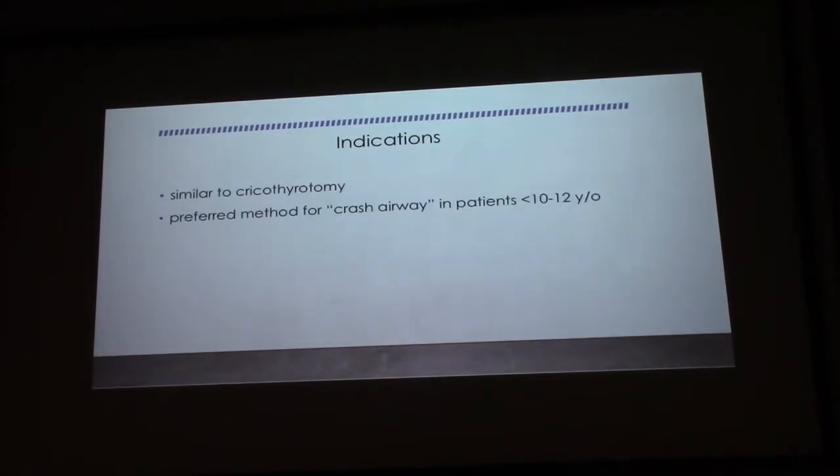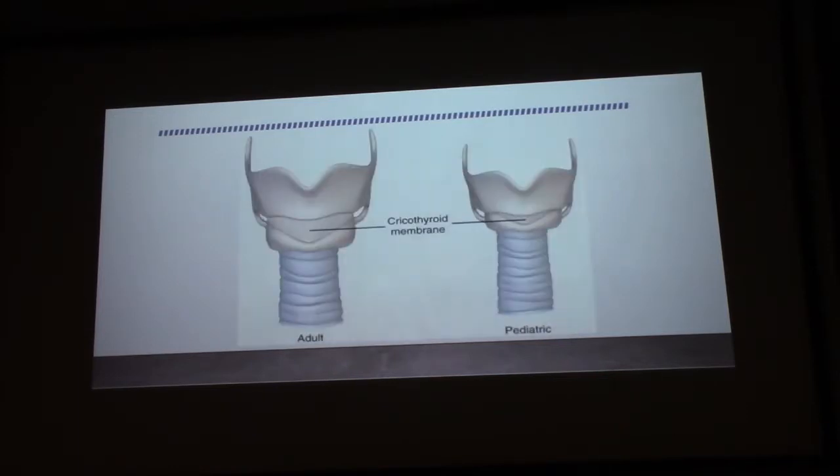The indications for this are basically very similar to crank. You can't oxygenate, you can't ventilate, you can't place a rescue device. But this is actually the preferred method of a crash airway in patients less than 10 to 12 years old. The reason is some key anatomic differences between the pediatric and adult larynx. There's more of an overlap between the cricoid cartilage and the thyroid cartilage in that particular population, and so the cricothyroid membrane is actually very small. You can't pass an ET tube or even a tracheostomy tube through this membrane. You're going to risk damaging some of the other nearby structures.